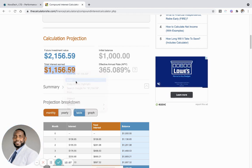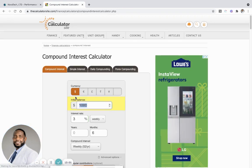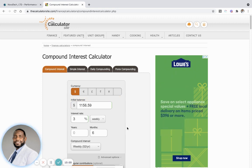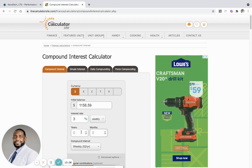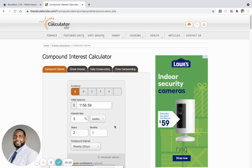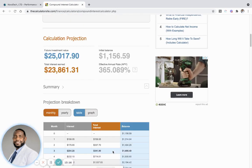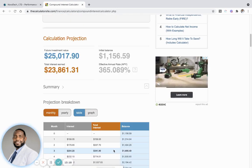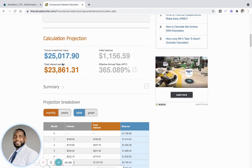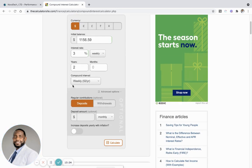And then what you could do is take this 1156 and play with the house money from here. You can play with all house money. You're going to do the 3% weekly. But let's say you're now able to give this thing 2 years. You just play with the house money, compound for 2 years. What you're going to see is that you are turning that into $25,000. From 1,000 into 25,000.